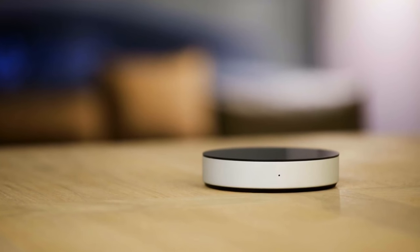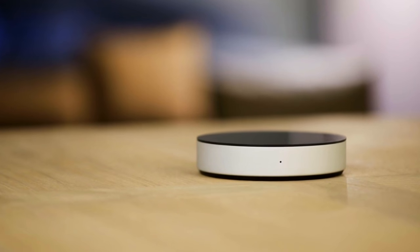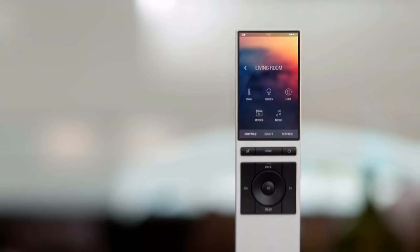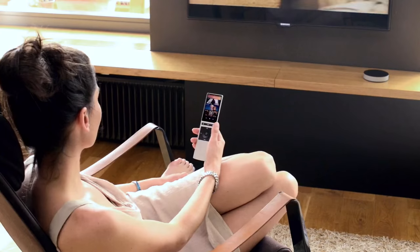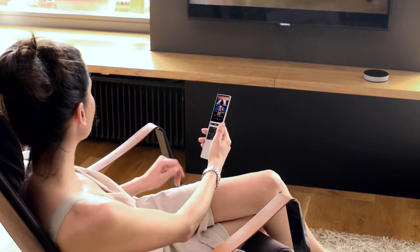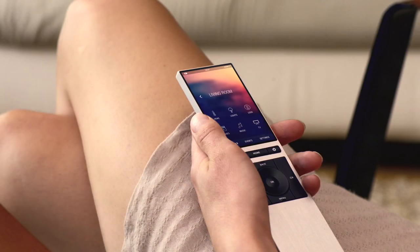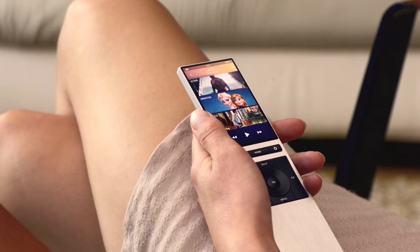That's why we have created NEEO. NEEO is a smart system that connects to all the devices in your home and makes them available in one easy-to-use app. And for the ultimate simplicity, use the NEEO remote. It recognizes you and lets you control everything instantly. So whether you're watching a movie, setting mood lighting, relaxing with your favorite music, or lowering the window shades, NEEO makes it effortless. And trust us, setting all of this up is insanely simple.